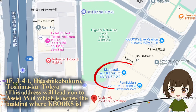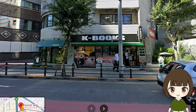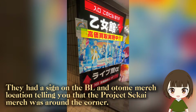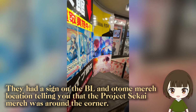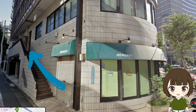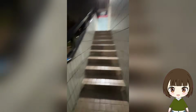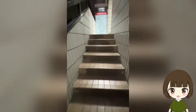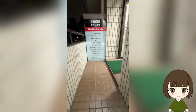The next place we're going to is also in Ikebukuro. This one's a little bit trickier to find, but this is the Kbooks location that specifically carries idol merchandise. The easiest way to find this is by first locating the BL goods. It's commonly referred to as the BL basement or BL dungeon by Fujoshi's, but if you can find the BL location, the idol merchandise is around the corner, so you have to go up the stairs, and this is where you'll find the Project Sekai merch, VOCALOID, as well as Bandori, and I forgot some other girl franchises.